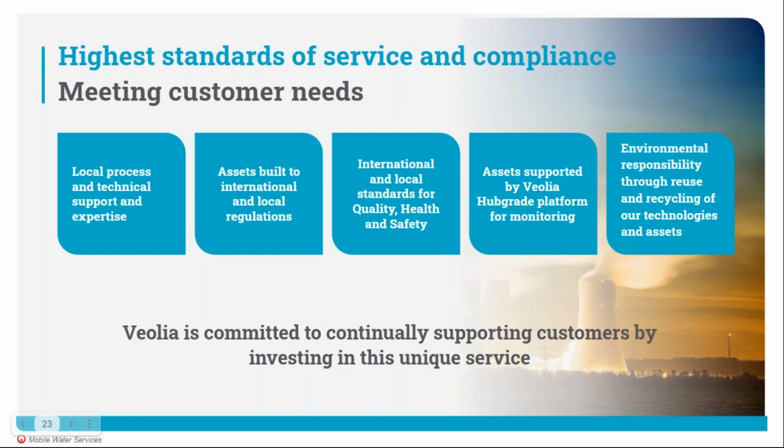And through our reuse and recycling program for our resins, and our assets, we're actually sharing our equipment to various customers, so that saves environmentally on building your own equipment, which you might only use once or twice. You can actually maximize by being part of a community, sharing some assets that are available to everyone. So Veolia is committed to continually support and invest in this business, which again is very interesting.